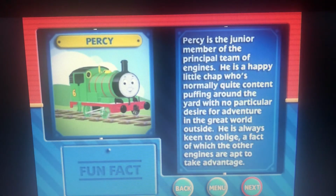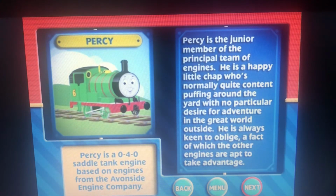Percy is the junior member of the principal team of engines. He's a happy little chap who's normally quite content puffing around the yard with no particular desire for adventure in the great world outside. He's always keen to oblige, a fact of which the other engines are apt to take advantage. Percy is a 0-4-0 saddle tank engine based on engines from the Avonside Engine Company.